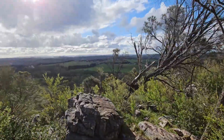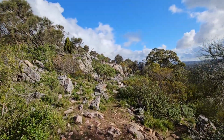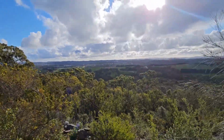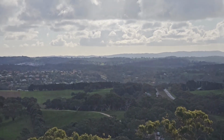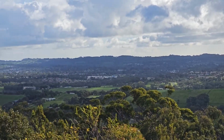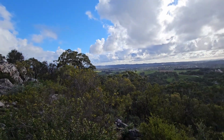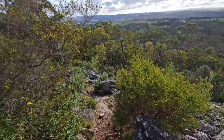Alrighty guys, so we've just popped around onto the west facing slope of Mount Barker summit. This is much more rugged on this side. So this is the side that faces Mount Barker essentially. So you can see the freeway running towards Adelaide over that way, and then the urban sprawl into what was once like the open farmland in Mount Barker itself. Track gets a little bit gnarly here, but it's not too bad.